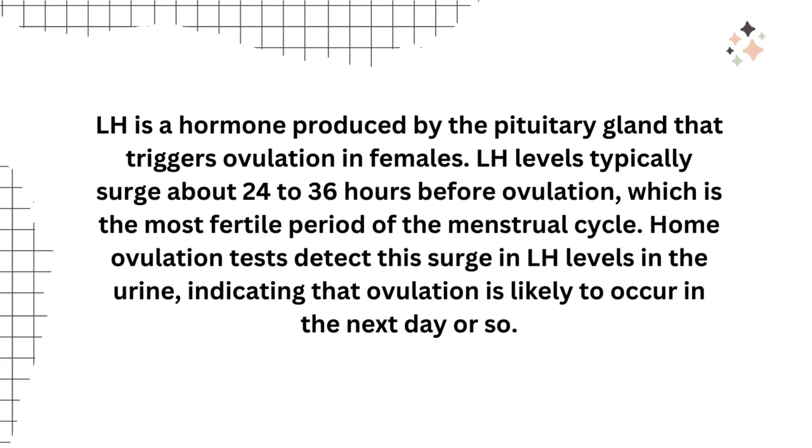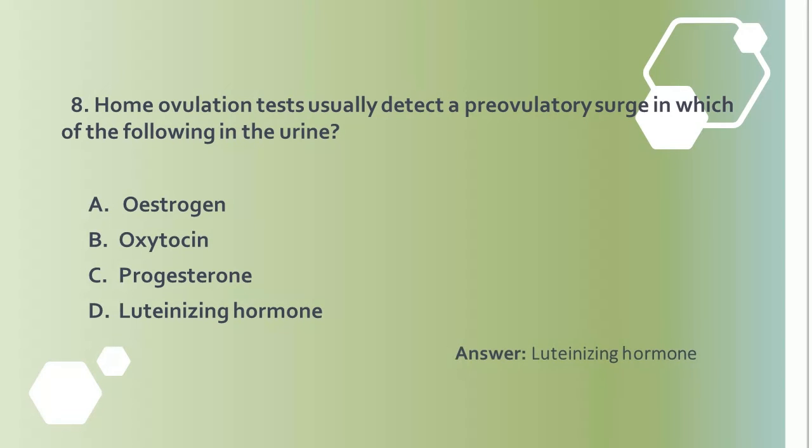LH, or luteinizing hormone, is a hormone produced by the pituitary gland that triggers ovulation in females. LH levels typically surge about 24 to 36 hours before ovulation, which is the most fertile period of the menstrual cycle. Home ovulation tests detect this surge in LH levels in the urine, indicating that ovulation is likely to occur in the next day or so. So, the answer is option D, luteinizing hormone.